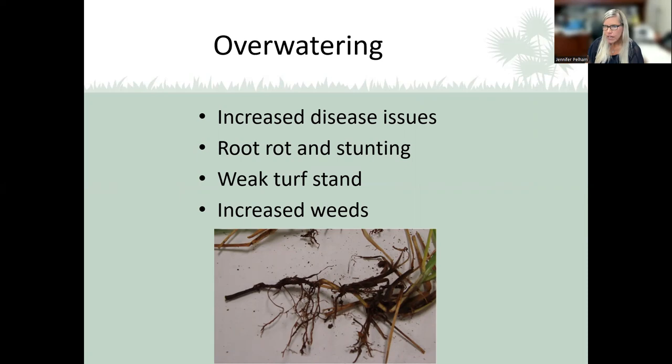And also, we can have increased weeds because the weeds sometimes seem to love the water when our turf grass does not. And one water-loving weed that you will find in your turf grass is dollar weed. Dollar weed is an aquatic weed, and when you see dollar weed growing in turf grass, it is a sign that it's being overwatered or there is a drainage issue, that the soil is holding too much water, allowing this weed to grow.